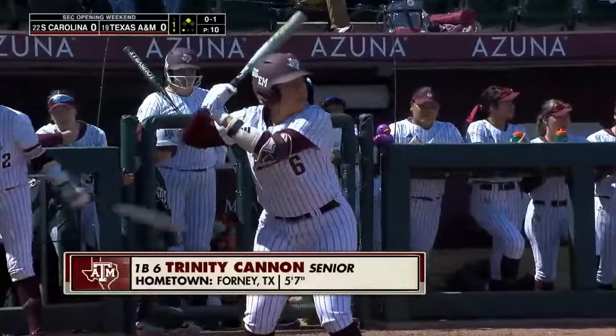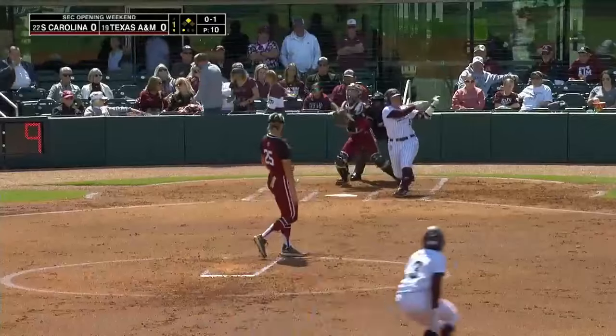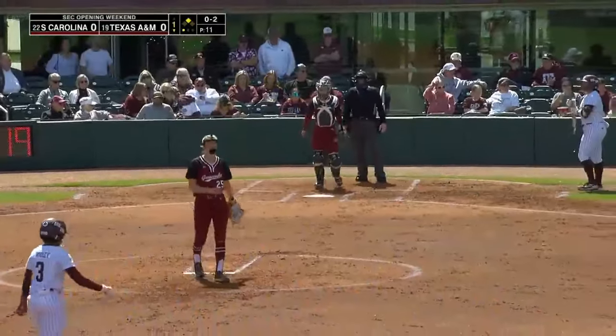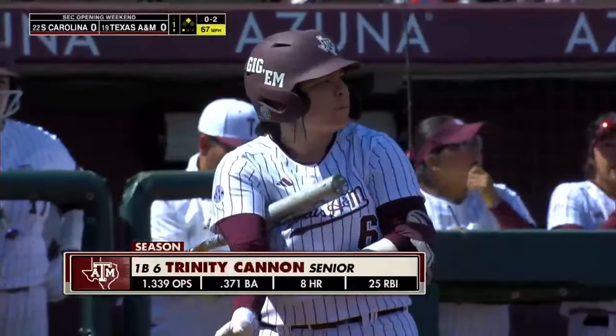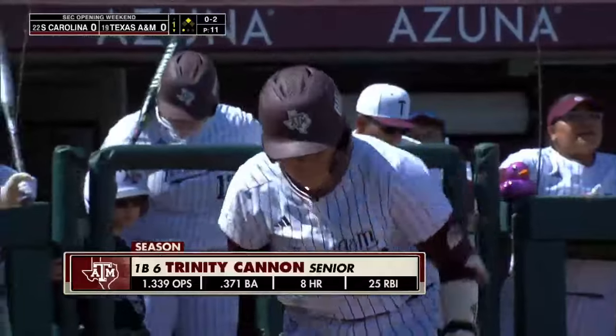Trinity Cannon, last night's hero, the solo shot to walk it off in the 10th inning. He goes after the rise ball, swings through it. She's down 0-2. I love a hack like that from a big-time power hitter.